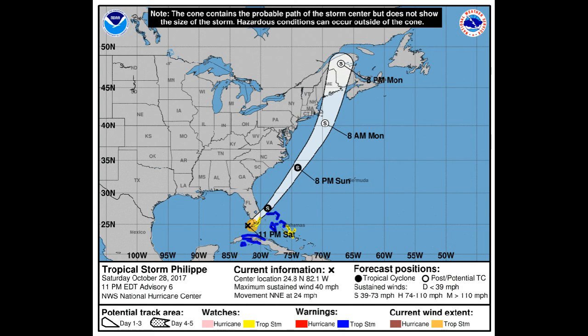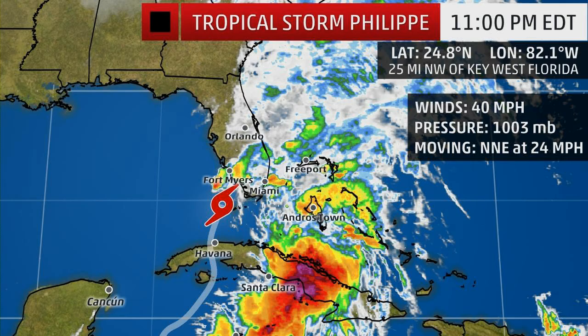This is for Philippe, and this was at the 11 o'clock advisory. It had 40-mile-an-hour winds, and it was moving north-northeast at 24, and it had a barometric pressure of 29.62, and it was near Key West, Florida at that time. And here's a little better look at it. And this pretty much gives you the same information.